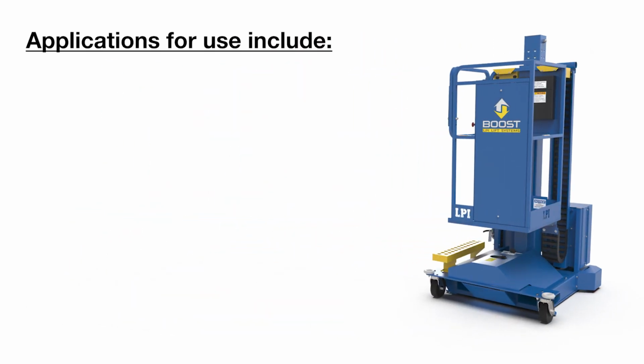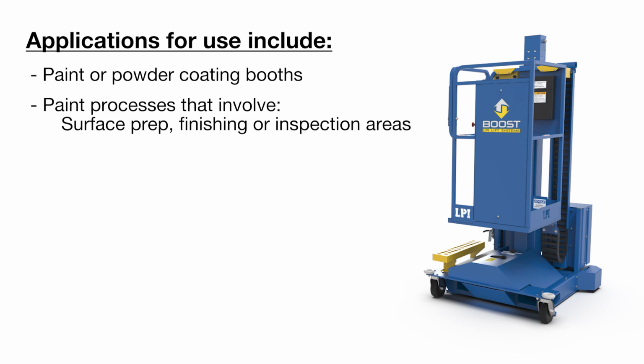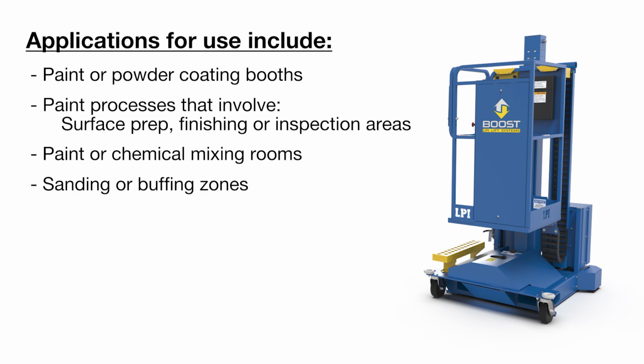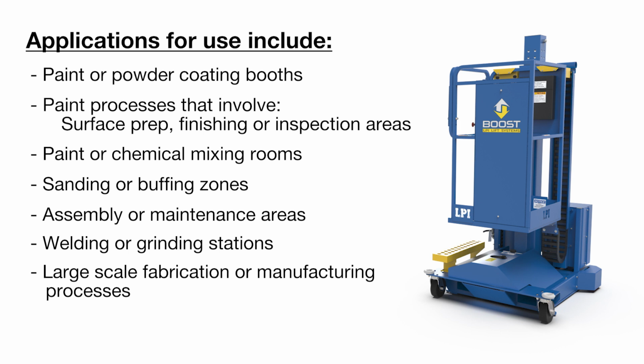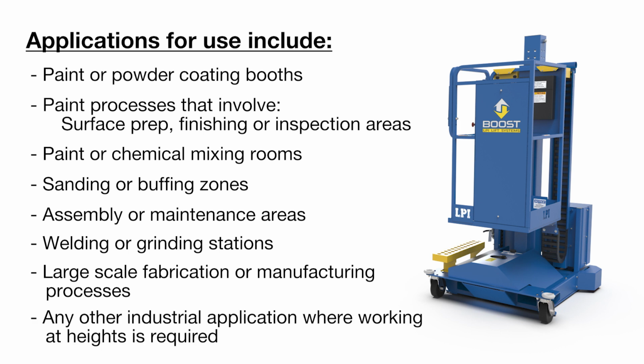Applications for use include paint or powder coating booths, paint processes that involve surface prep, finishing or inspection areas, paint or chemical mixing rooms, sanding or buffing zones, assembly or maintenance areas, welding or grinding stations, large-scale fabrication or manufacturing processes, or any other industrial application where working at heights is required.